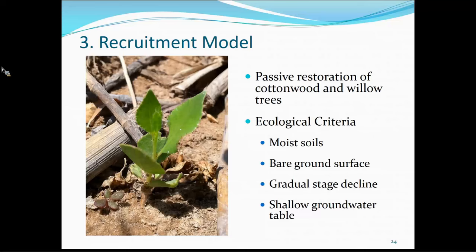And so using ecological criteria that already existed in the literature, and then additionally including some results from the 2014 pulse flow, and in development with support from Pat Shafroth and Matt Graybaugh, we were able to come up with a range of values for each factor. And so then we combined the criteria to produce areas where we thought we would get recruitment of high or medium or low potential. Next slide.